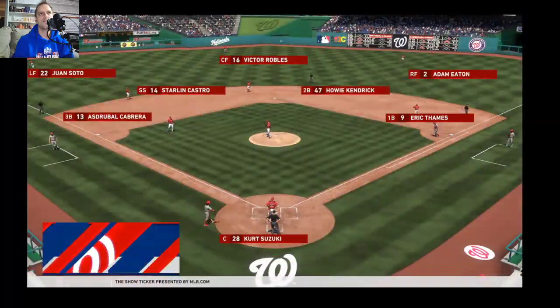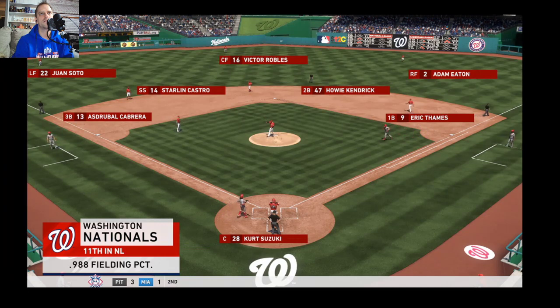Let's take a look at that defense for the Nationals real quick. So Soto, Victor Robles, and Adam Eaton in the outfield from left to right. Cabrera, Castro, Kendrick, and Thames on the infield from left to right. Kurt Suzuki doing the catching tonight. And on the mound, Patrick Corbin.